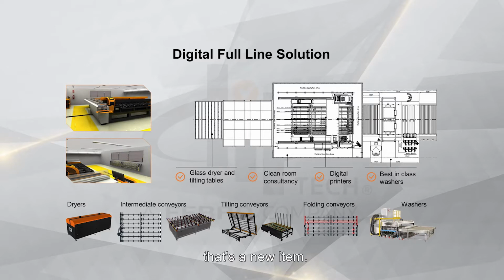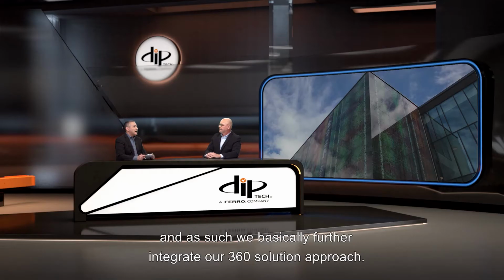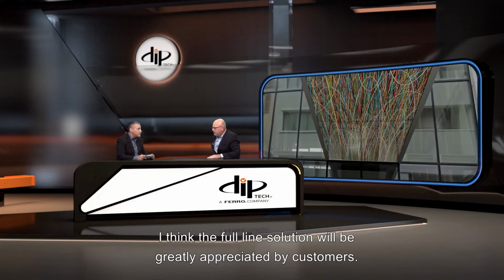In addition, we offer a full line solution now. That's a new item. We are collaborating with best-in-class partners. That means from washer, conveyors, printers, clean room and a dryer. And as such, we basically further integrate our 360 solution approach. I think the full line solution will be greatly appreciated by customers.